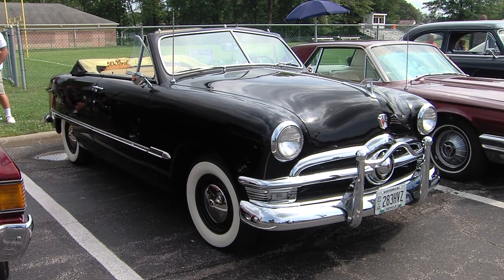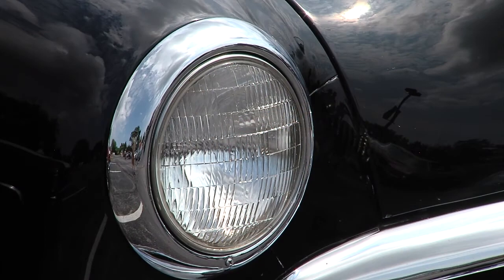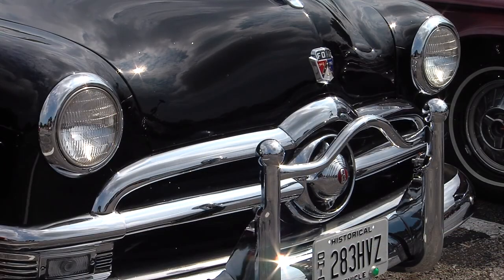Well, this was my high school car. Really? I've had this since 1959 is when I started driving it. You don't look a day over 29. Yeah. You just graduated a couple years ago. Yeah, sure. How did you get this?